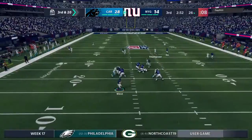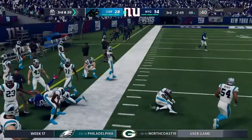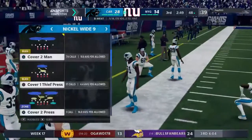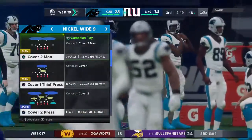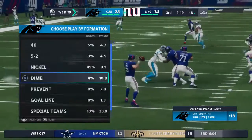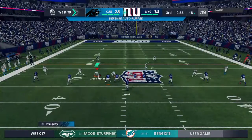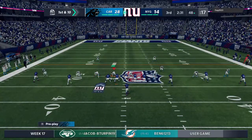Throwing on 3rd and long. West. And he finds a man on a crossing route. And he'll be out of bounds, but able to get it up past the 45. A real letdown defensively. That was 3rd and a bundle, but they allow the conversion. 2 1st downs have them up near midfield now on 1st and 10.